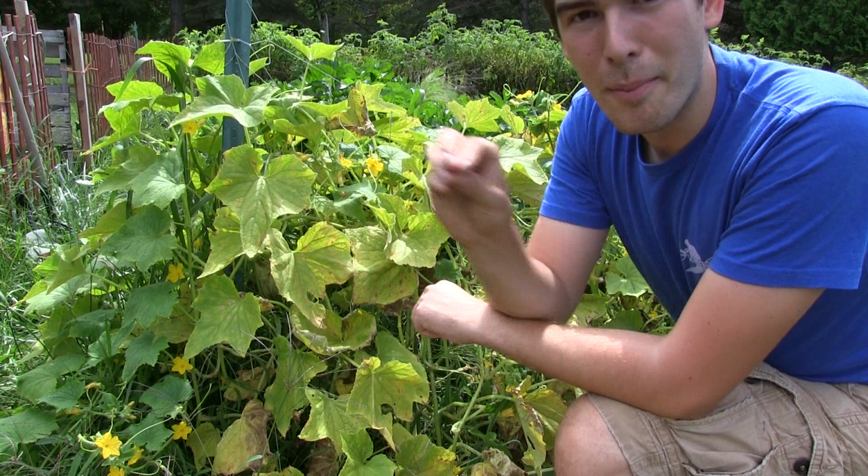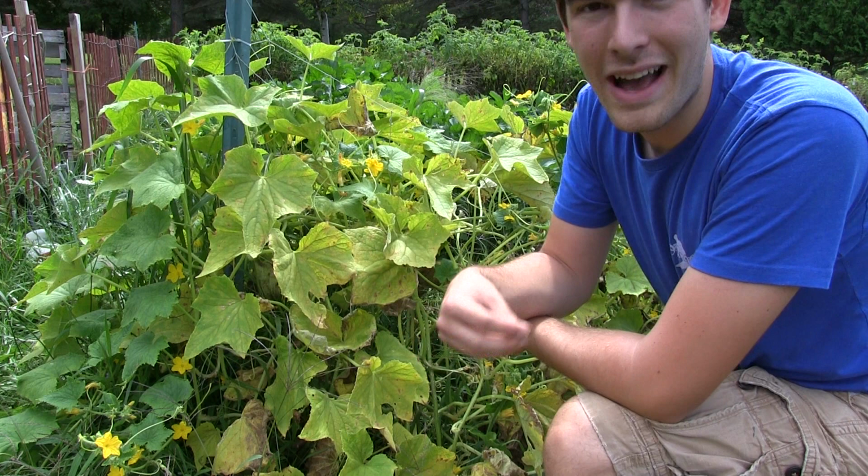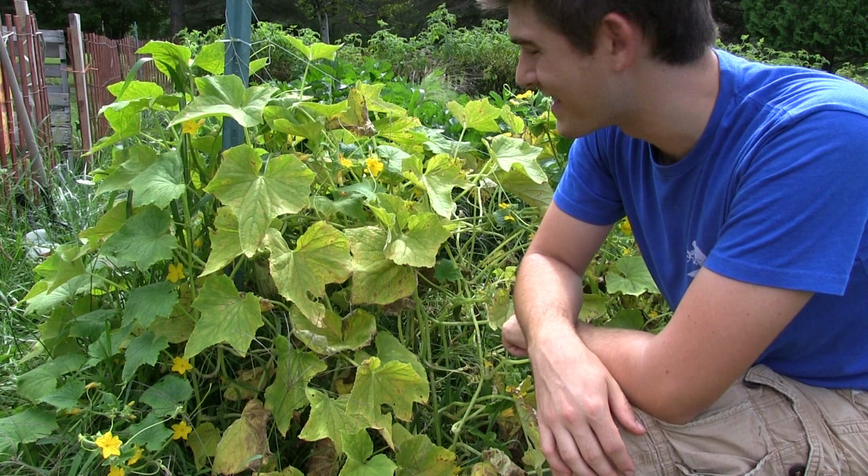It's going to have just one task, and that's to pollinate this one plant and ensure that this one plant survives. And then when this one plant is taken care of, I'll move on to another plant. And it's just so unique. I'm just watching this bee go in and out and in and out, and it's just so awesome to see. So let's move on and see if we can find some other cucumbers.